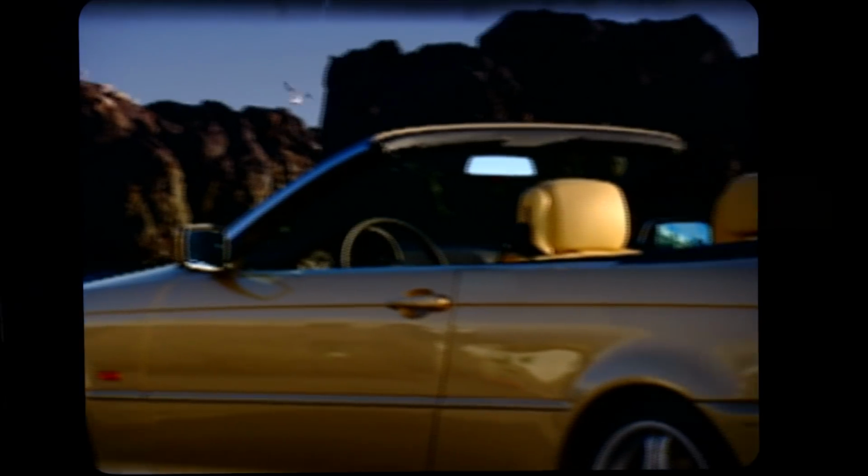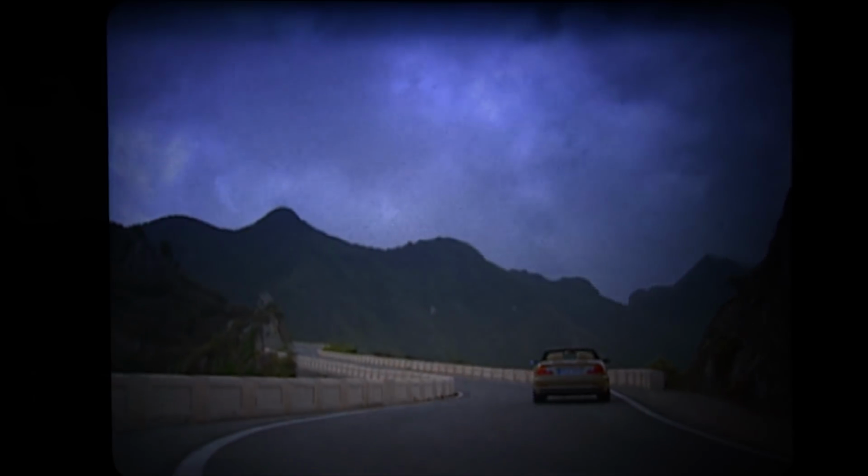And having owned an E36 M3 and having driven an E46 M3, believe me when I say that the E46 is 100% the one to go for.